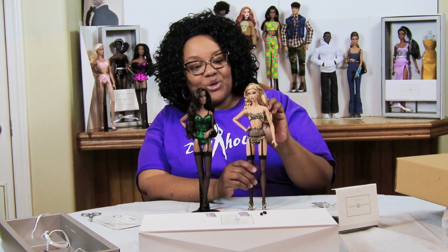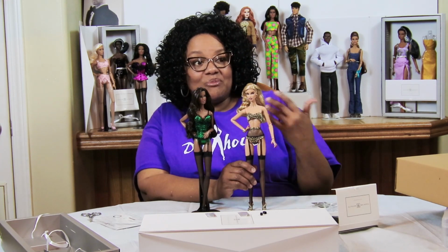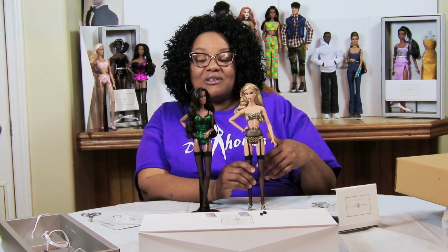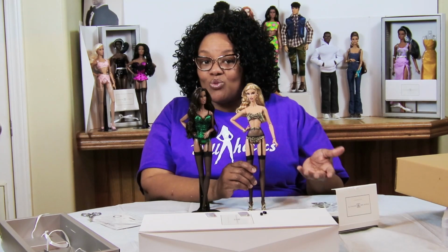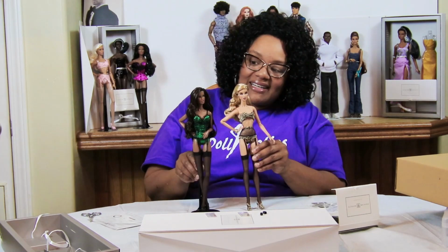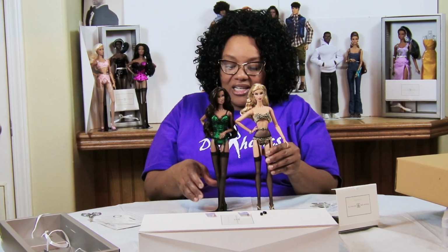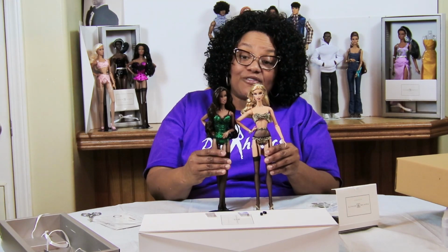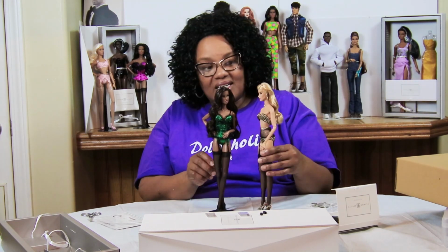Okay guys, so we're wrapping up the deboxing and review of Ferocious Kesenia, part of the Lingerie Boudoir Wave 2 line from Integrity Toys. And I did some comparison with her and her sister that came out first with this lingerie here. Like I said, they're two of the most beautiful dolls in that collection.